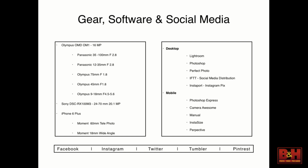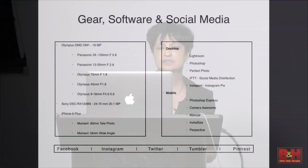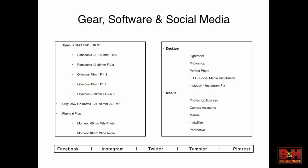From a software perspective, I pretty much work in Lightroom most of the time. I upload all my images into Lightroom, and I convert them into DNG, and I convert them into black and white, and crop them, and start working from there. If I need a little bit more, I go to Photoshop or Perfect Photo Suite, where mostly what I do is either scale my images or put borders around them, because I really like to have a black border around my images. It kind of reminds me of the old days of film photography, which I don't do anymore at all.